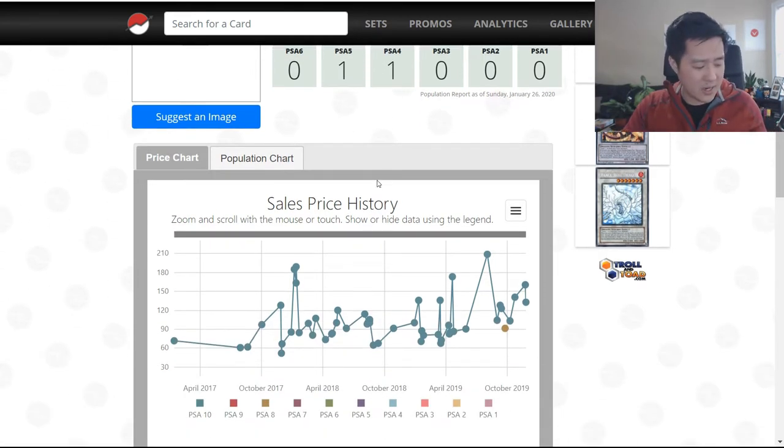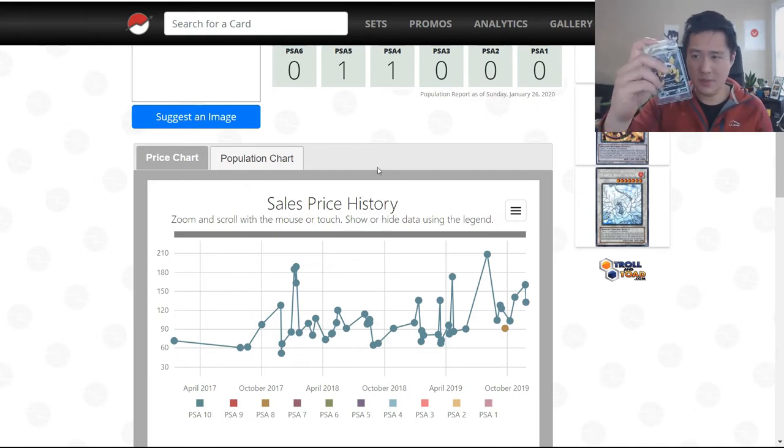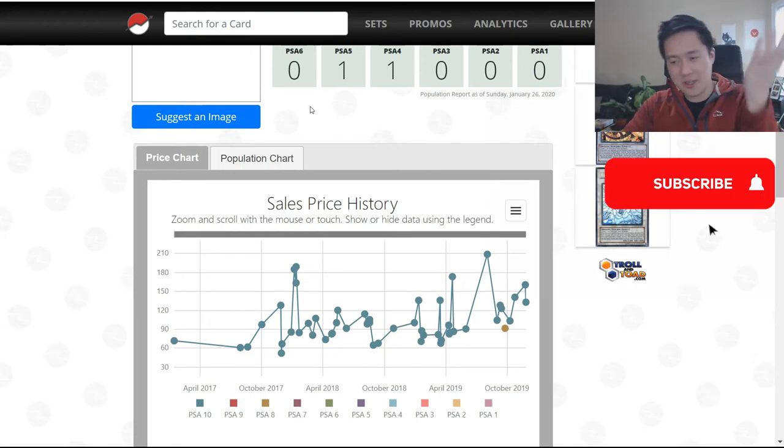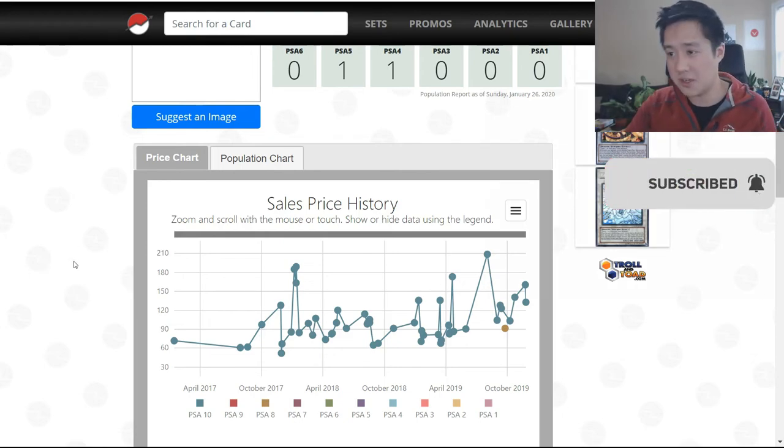A lot of my cards are still in their plastic, which to me is like, oh man, maybe that means it's really good quality. I'm not really sure. We'll see when we start submitting stuff to PSA.